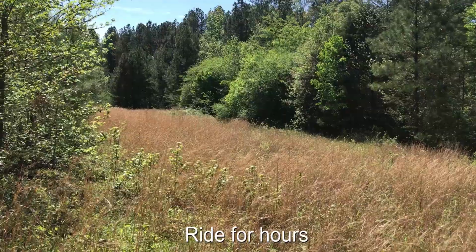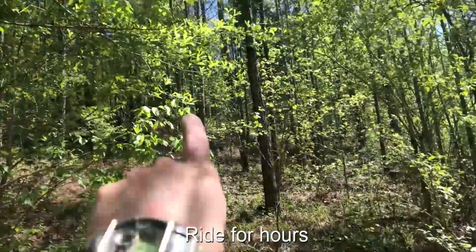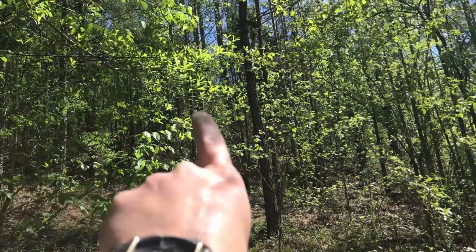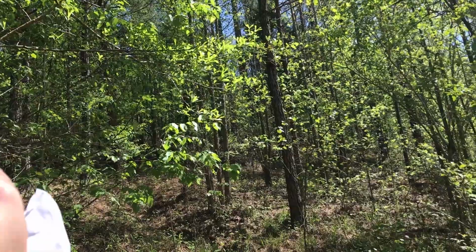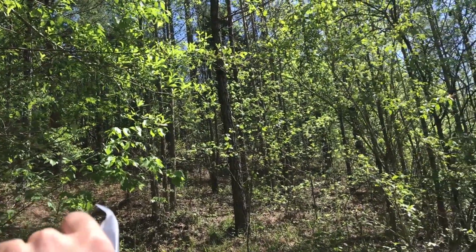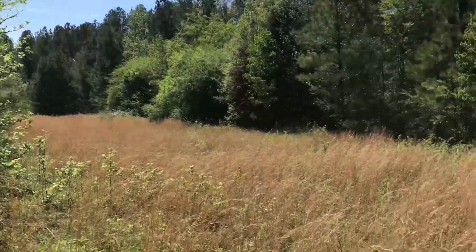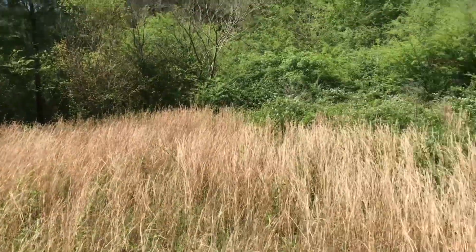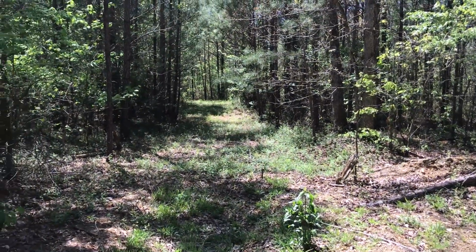But you can ride for hours, ride these trails, and the great thing about it is you got so much opportunity to go in there and create more trails. I haven't walked over all of them. What I've got there that you saw in the orange light lines, and you're going to see that in just a moment, all these little light lines are trails. So there's more, and you can create more.